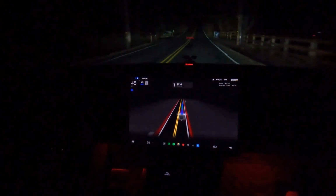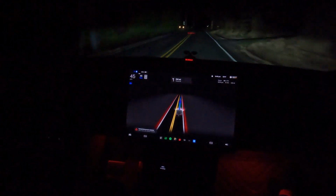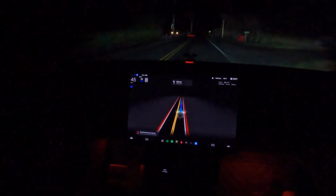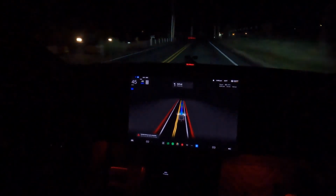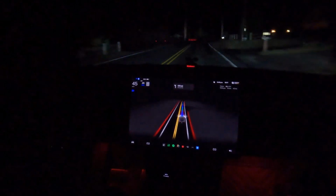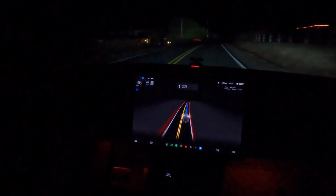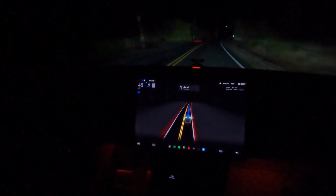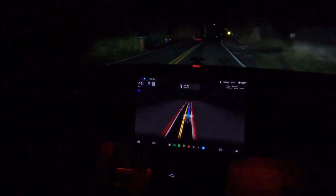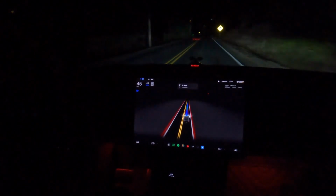Now, if you've watched my videos in the past, you know coming up here, it is a weird intersection. And the car is going to struggle with it. So we're going to see here just shortly, maybe another minute or so, how it does. Basically it's a Y-type intersection where you can go to the left or the right. We don't have to stop, but oncoming traffic has to stop. And there's a store right kind of on an island in between the roads. So let's see how we do.